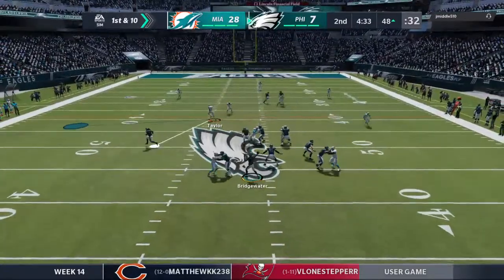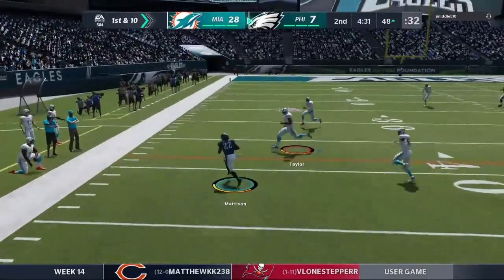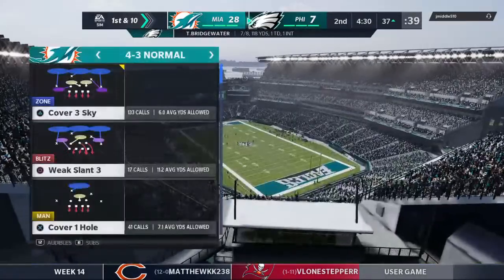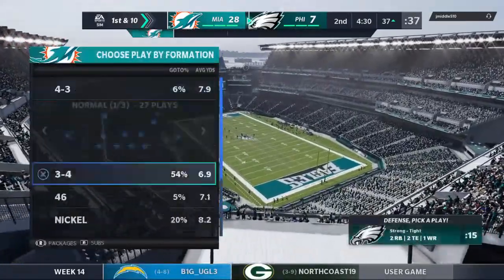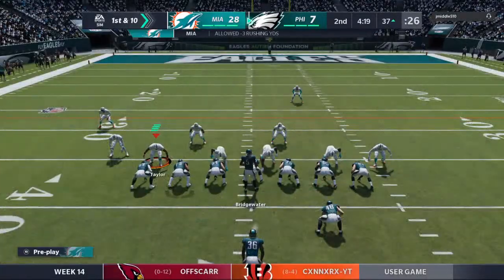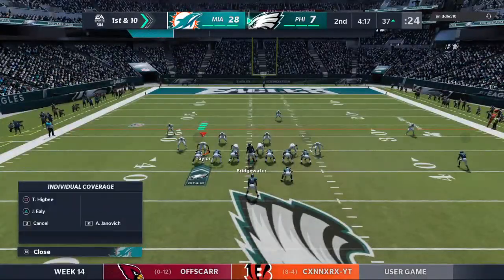Bridgewater on first down. And he's going to find his man out of the backfield. That's complete. And he's going to be out of bounds, but not before he takes it inside the 40. It's an Eagles first down on a gain of 11. First and 10 at the 37-yard line.